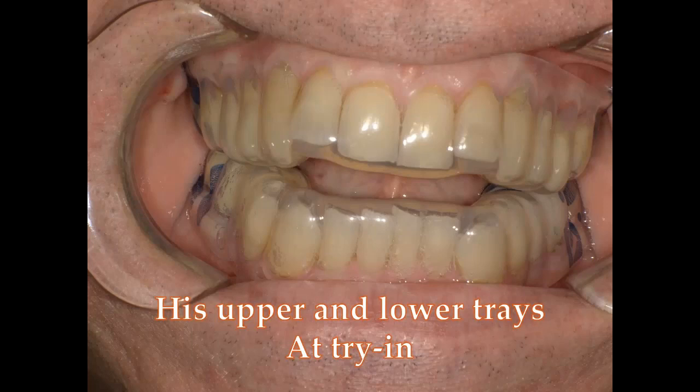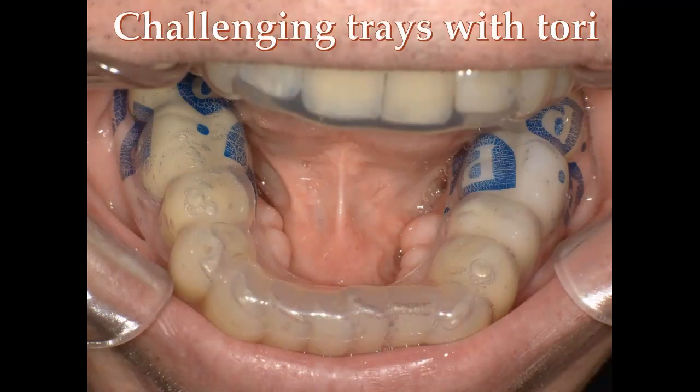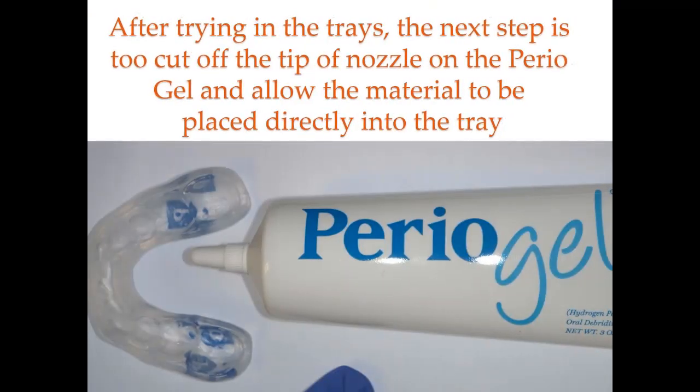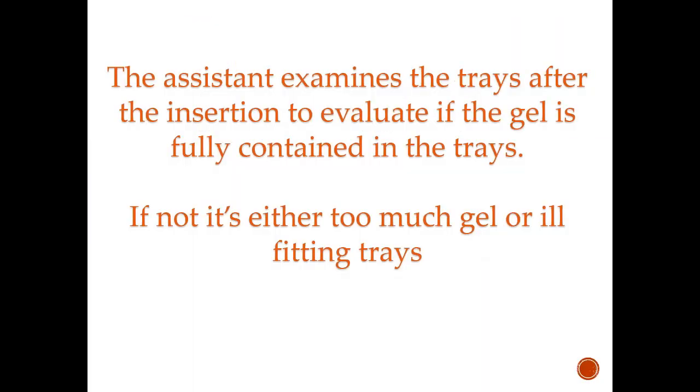So here's Tom with my dental assistant. Just trying in the upper and lower trays. Nice tori. After trying in the trays, the next step is you take out the trays and my assistant shows them how to place the material. But this is hard. You cut the nozzle off of the perio gel and you inject a little thin strip, very little strip throughout. You don't want to fill a tray up, it's too much. Just a thin strip.